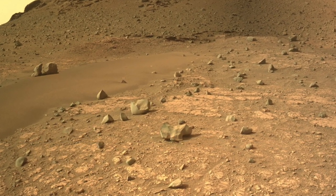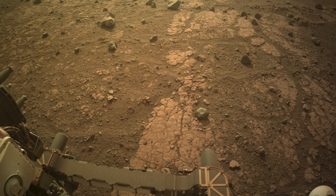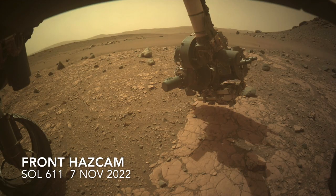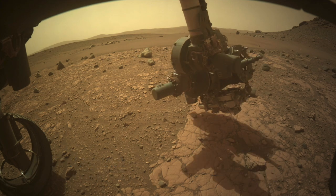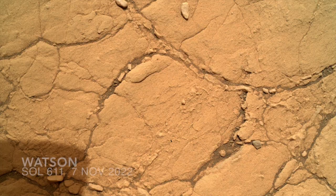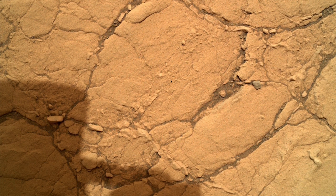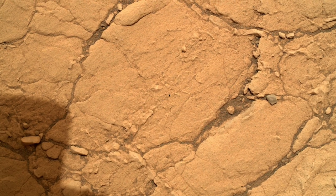Perseverance lined up on this fractured slab, which provides plenty of real estate for the drill. Watson was deployed according to protocol to inspect the surface before doing an abrasion operation. It showed fracture-filling veins and also knobby bits not in the fractures, neither of which has the strange look of the knobby spine, but probably were produced from a similar process.